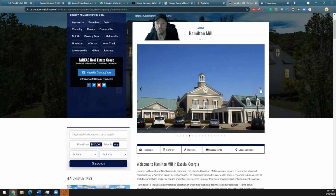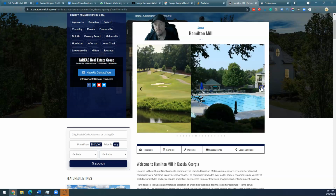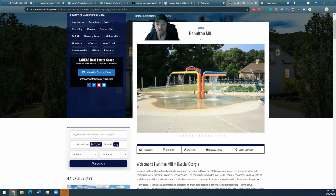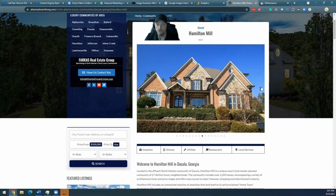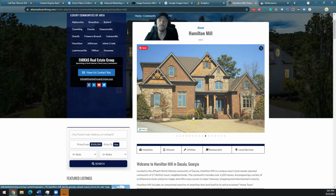And what these images are is they're showing amenities and photos of a golf course club called Hamilton Mill. That's it. Just going through, but there's like 15 of these images. Now here's an interesting thing.